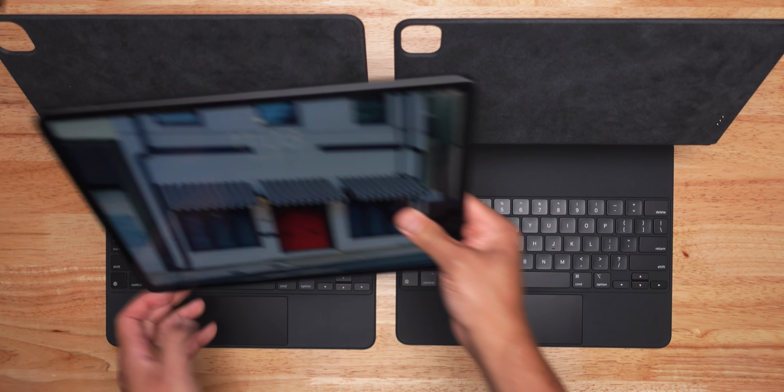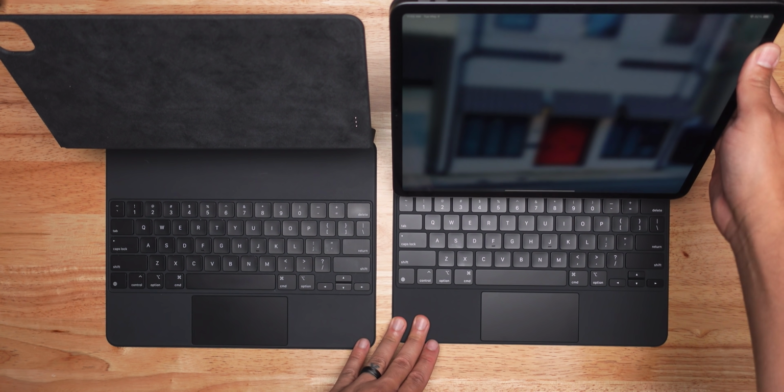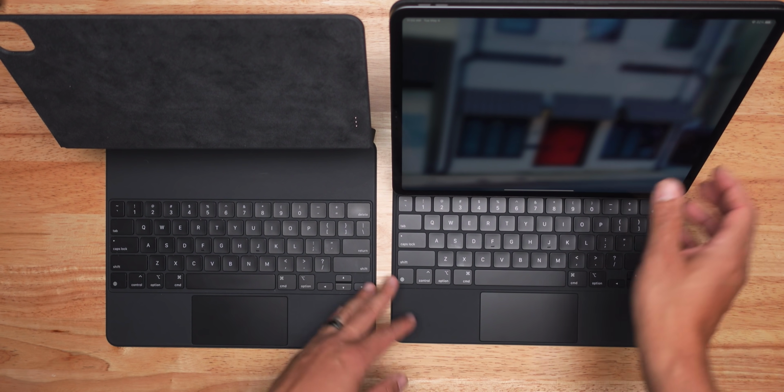So that's it. I don't know why Apple made us pay another $350 for this Magic Keyboard for the new 2021 iPad Pro. Maybe it really comes down to the parts and how it's laid out and how they have it specifically set up internally with the new iPad Pros. But from what I can tell, these things look exactly the same. So that's just my first look, my unboxing, and my questions on why we needed to buy this new Magic Keyboard 2021 when it looks almost exactly like the 2020 Magic Keyboard.